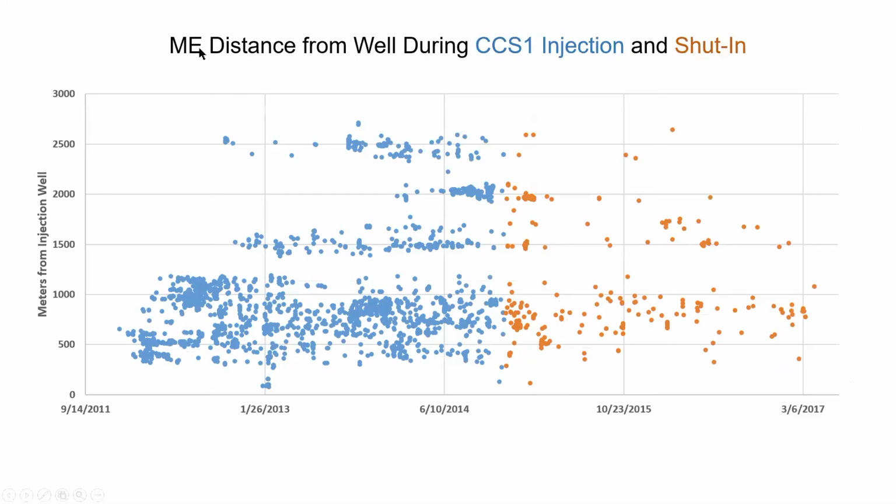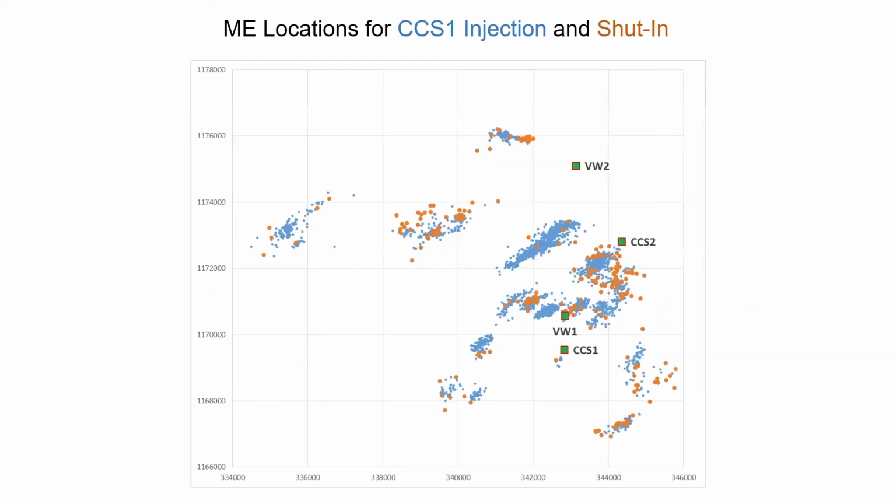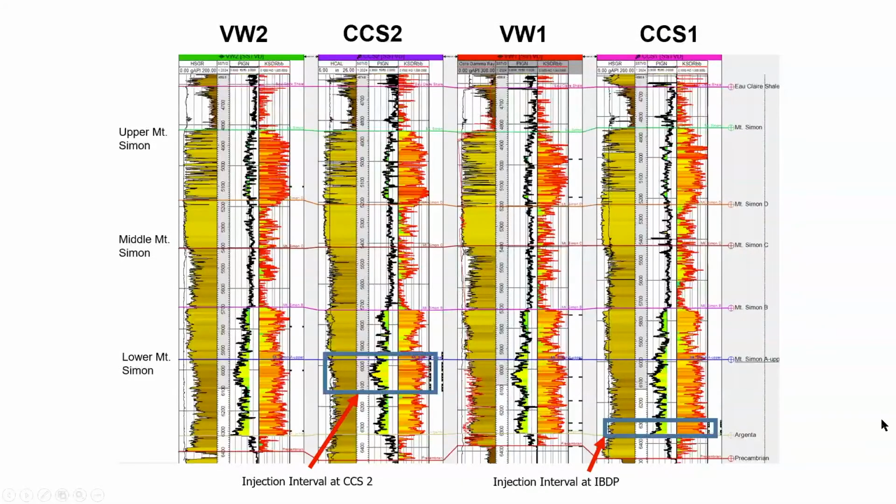Looking at the microseismic events and the distance away from the wells through time during injection and shut-in, we're seeing the same activity taking place at all the clusters. This banding is really the distance to the individual clusters. And again, the activity during injection and shut-in was all pretty much throughout the same areas, the same clusters.